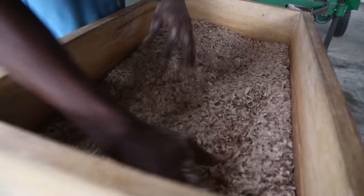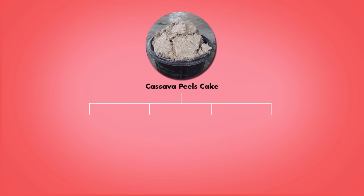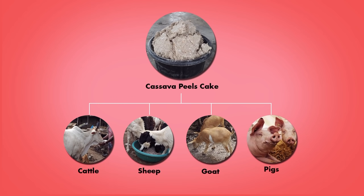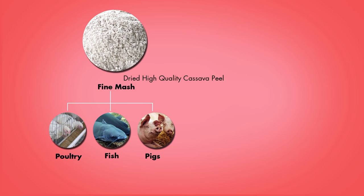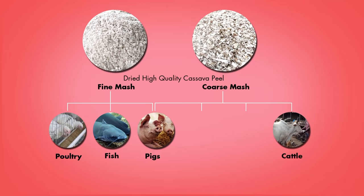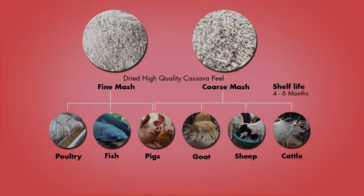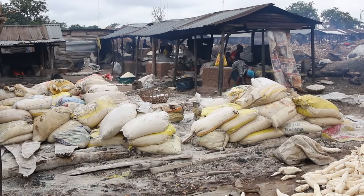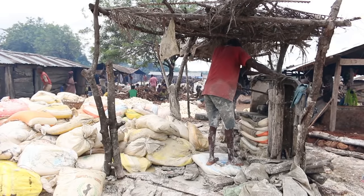Three major high-quality cassava peel products are created by this process. Wet cassava cake for cattle, sheep, goat, and pig feed that has a shelf life of 1 week. Dried fine mash, which is suitable for poultry, pigs, and fish. Dried coarse mash, also for cattle, sheep, goats, and pigs. The dried high-quality cassava peel mash products have a long shelf life of between 4 and 6 months. Processors can choose an appropriate drying option depending on weather conditions and the facilities available to them.